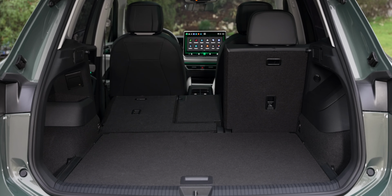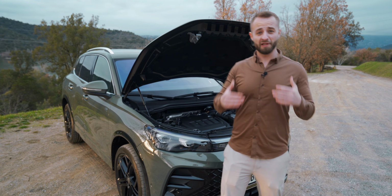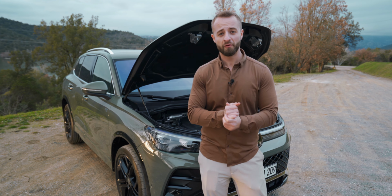VW doesn't give us really answers on how much this car should use in fuel and how fast it accelerates from 0 to 100. But I found out, so make sure to check out the driving review where we tested exactly those things, and it might be surprising because this car is very, very efficient.